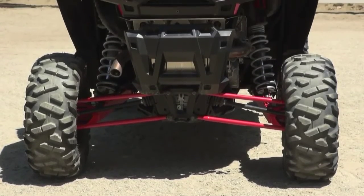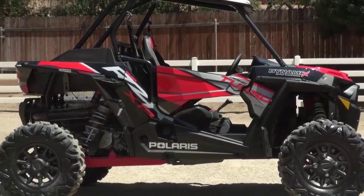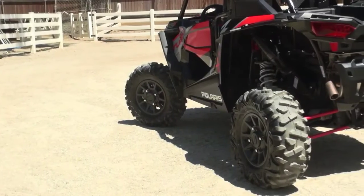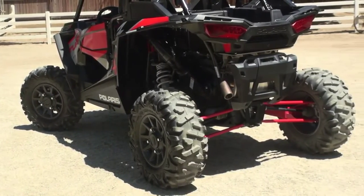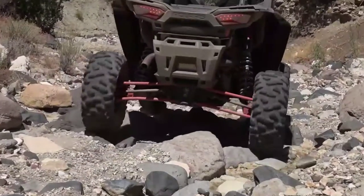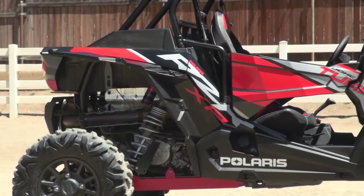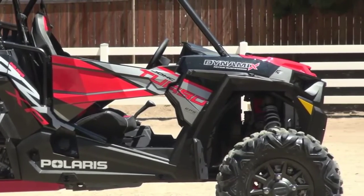The RZR measures in at 64 inches wide with an 80-inch wheelbase and an overall length of 119 inches. It rolls on 14-inch cast aluminum wheels, wrapped in 29-inch Maxxis Bighorn tires, helping provide the ample 13.5 inches of ground clearance. The addition of the active dynamic suspension system has only added 25 pounds to the car, with a claimed dry weight of 1,500 pounds.